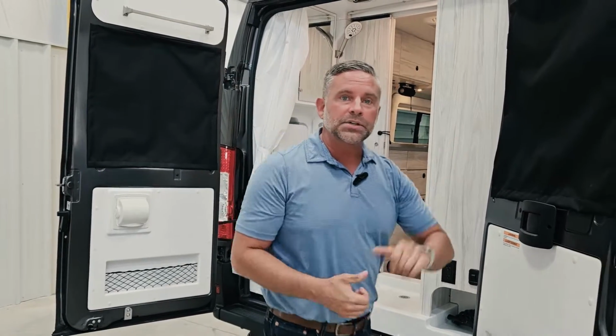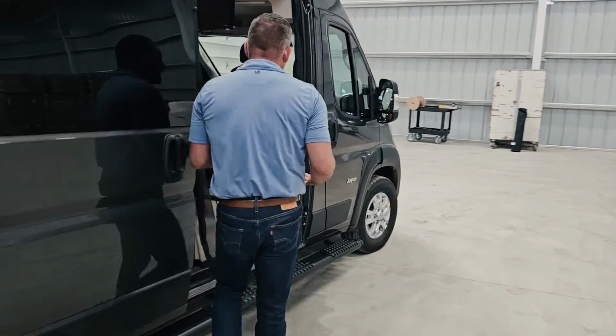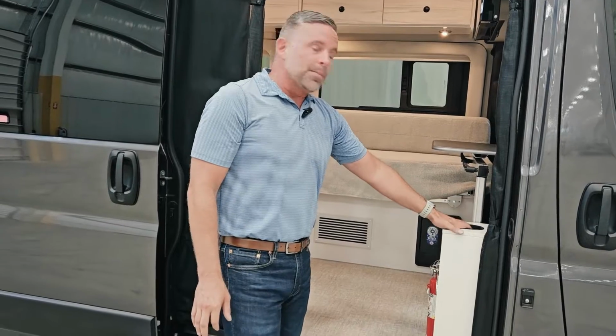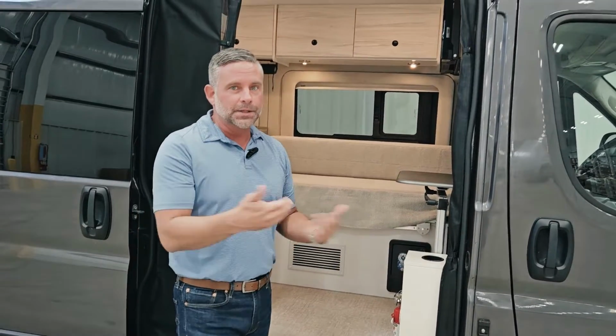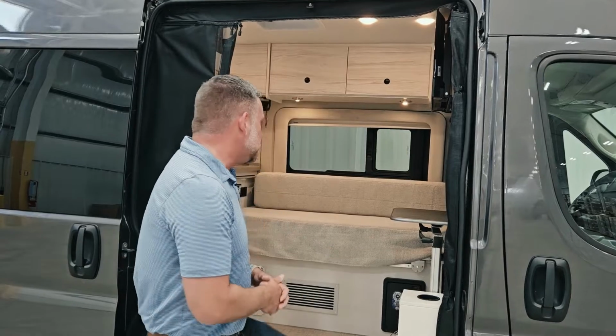So let's go around. I'll show you the inside of the unit. As we come inside, this is a prototype, so some things will be changing. Just to give you a heads up, we have a nice little cup holder here with our Lagoon table mount on it. We are putting a larger cup holder in there, just so you know. Should be able to fit your big tumblers, but this one here is a smaller one, so you're going to look at it and say, yeah, it doesn't really hold too much. We get that. We're putting a bigger one in here.